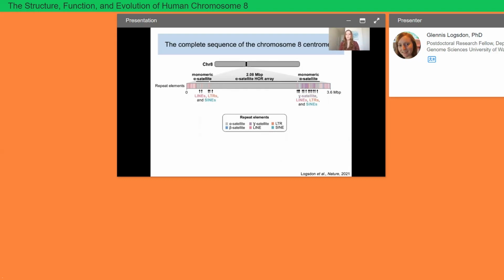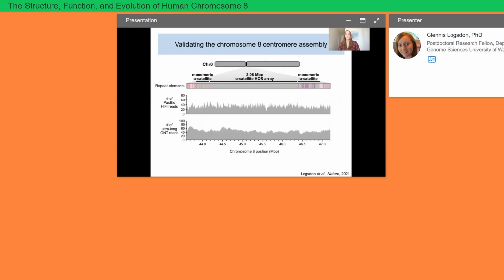Whenever we assemble a centromere, we always get the question, how do you know it's accurate? So we actually perform a complementary suite of experiments that combines both wet lab and dry lab experiments to show that this is actually correctly assembled. So the first thing we do is align PacBio Hi-Fi reads to the assembly.